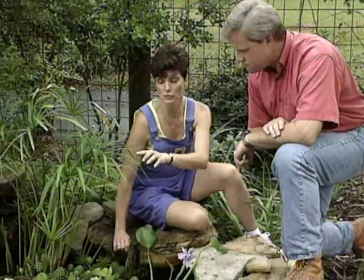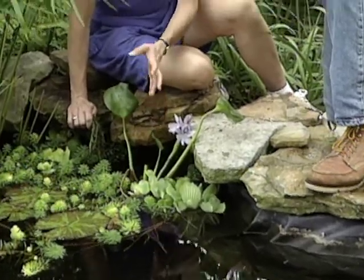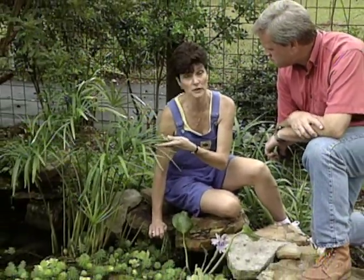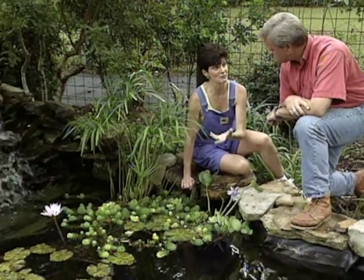The second group are the floaters, like the water lilies with the leaves that float on the surface, the water hyacinth, and the water lettuce. They provide shade for the fish and also shade so that no algae develops. And then the third group are the marginal plants, like this cyperus. They give you texture and color around the margins of the pond. And by having all 3, you get great balance in the pond.